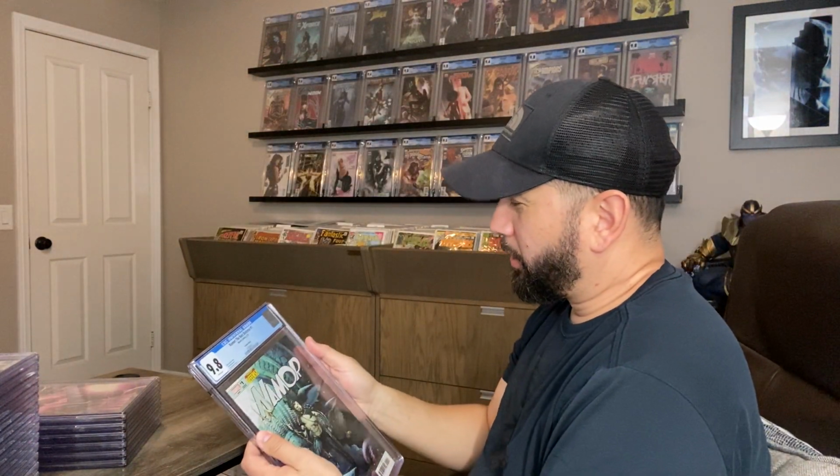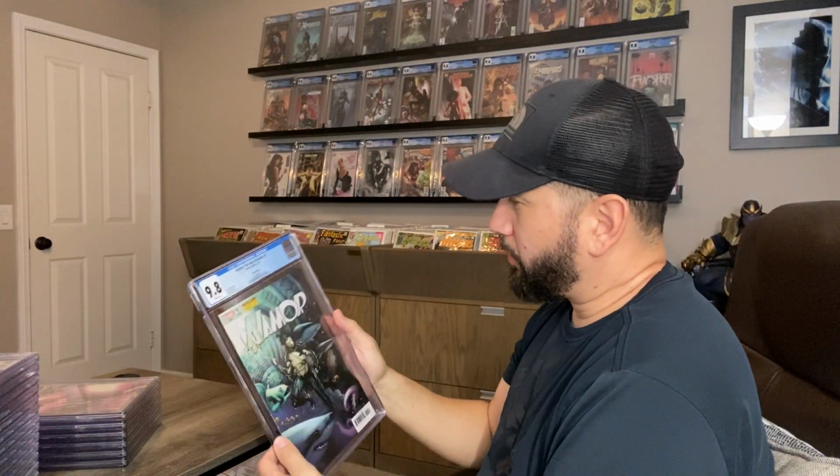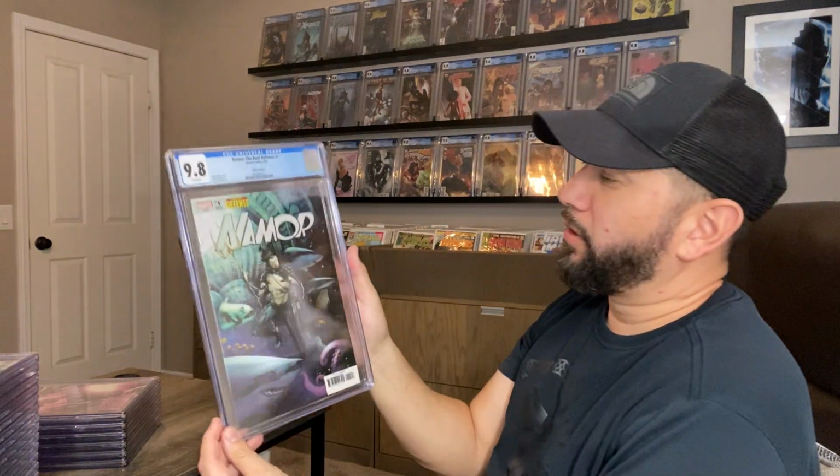All right, so here's the 1 in 25. This is Chris Stevens. Anyways, we'll check. Came back 9.8. This is a 1 in 50. Sorry guys, 1 in 50. Chris Stevens variant. Neymar, the best defense, number 1.